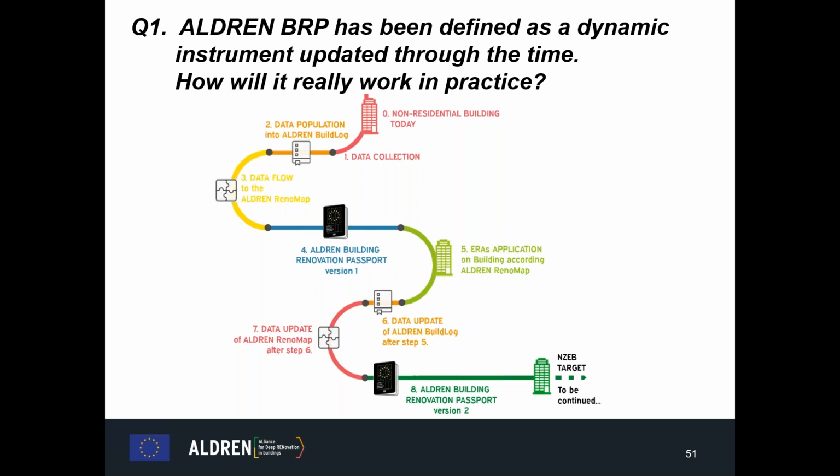Okay, so let's make an example. We have seen in detail the procedure and the step-by-step, and we can say that the ALDREN process data flow can be outlined on a timeline, where the beginning represents the up-to-date condition of the non-residential building, here represented by, let's say, point 0, the step 0, and it's followed by the data collection in step 1.